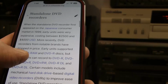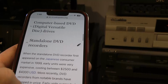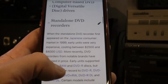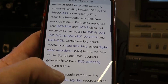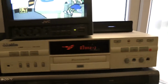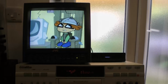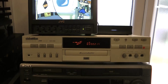So let's just say the UK would have probably been slightly behind that curve, because the PAL market always came after the US market, so it would have been within a year or so probably of the NTSC launch. That's very interesting. So at the time that this was launched, you probably paid a few hundred for something that otherwise would cost you thousands, and you got the same quality because you were able to use the Super VCD standard. So that's quite interesting.